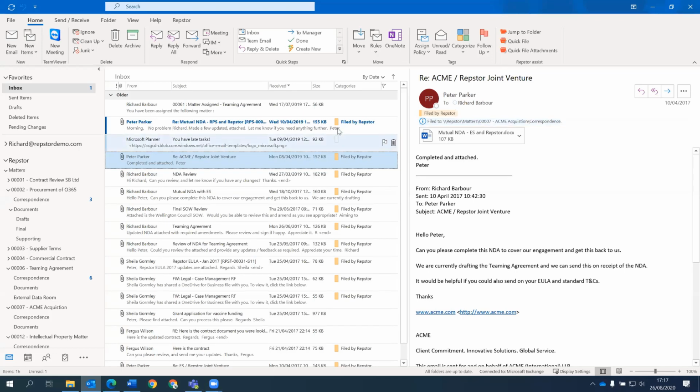Once the email is filed, we can apply an Exchange policy so that after 90 days, 6 months, etc., it can automatically be deleted from my personal mailbox, but have that central area within SharePoint where the email is searchable, reportable, and managed. We can file those attachments as either new documents or new versions of existing documents to a SharePoint location as well.